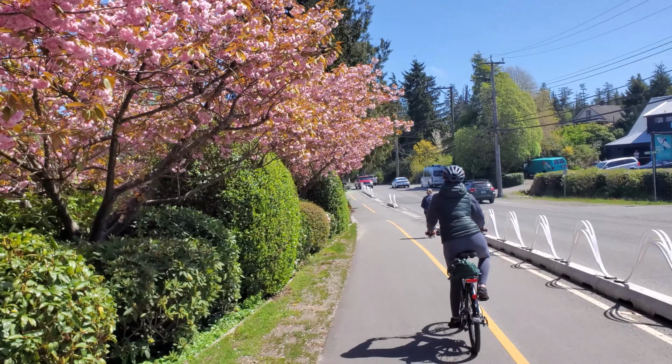Then we'll hit the trails, see some beaches, see some mountains. But seriously, riding the trails is beautiful here. Yeah, the trails here are amazing. Come with us and you'll see what we're talking about.